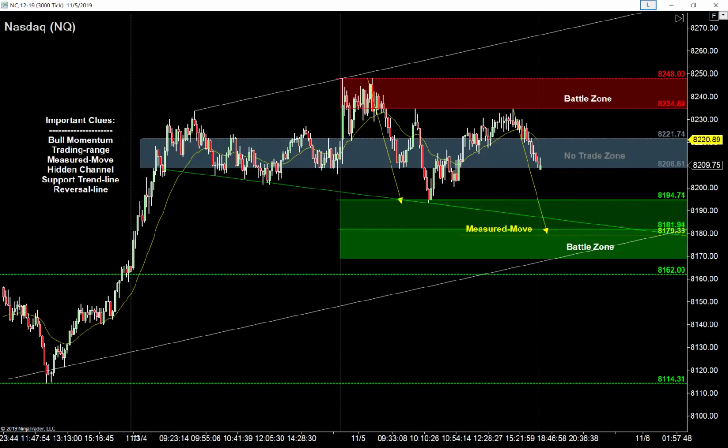How about the Nasdaq? Nasdaq's a walk in the park compared to the S&P. And again, the S&P is not that difficult. It's just there's nothing really setting up right now, which means you've got to be patient to wait for more information. The Nasdaq is pretty darn simple.